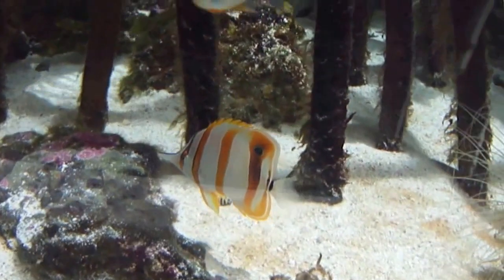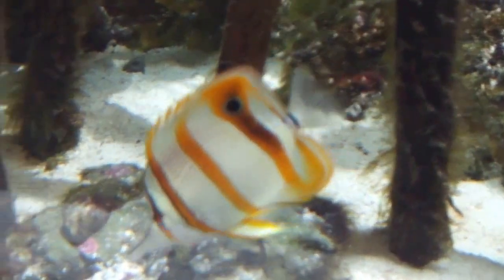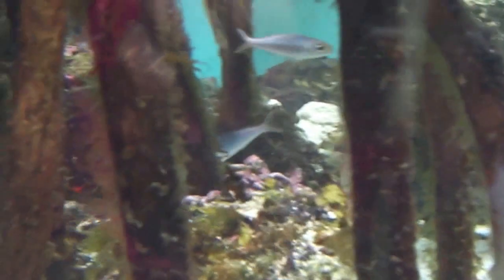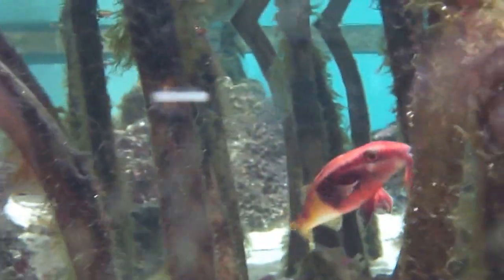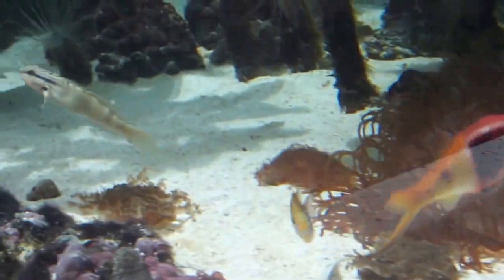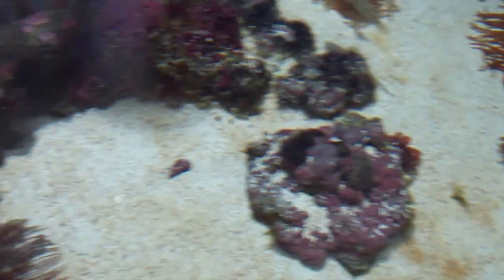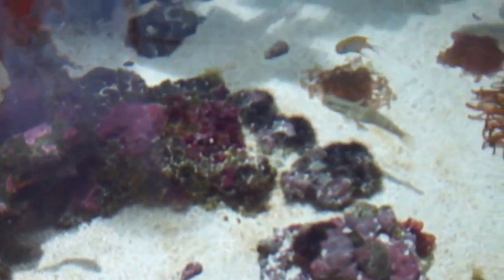These cute little tiny ones are so cute. Look at them. So pretty. They're all just swimming all around. Oh, there's a blue one. A little blue one. Oh, look at this one. Very different. It's a clownfish. Very different. All right. Cute.